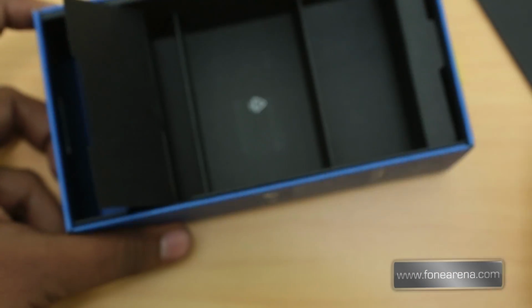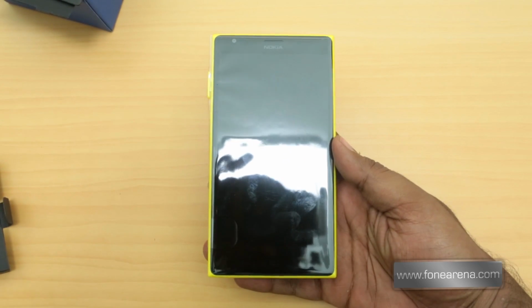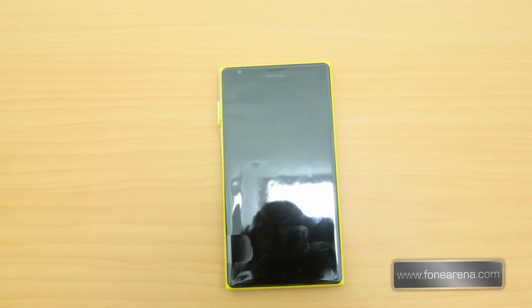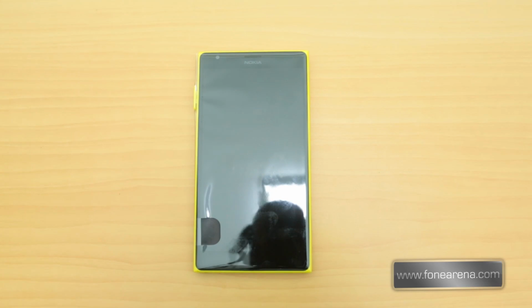We don't have anything else in the box, so let's straight away take a look at the device. But before that, a quick size comparison between the other phablets. So this is the Lumia 1520, which has a 6-inch Full HD display, which is a first for Windows Phone. And this is the Galaxy Mega 6.3. Let me quickly wipe that off. A lot of dirt because it's a fingerprint magnet.